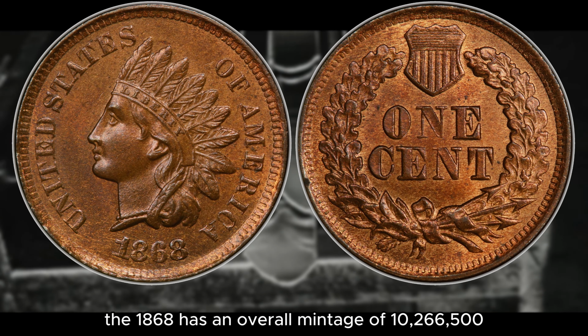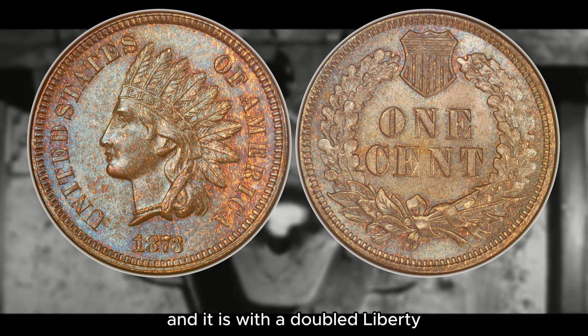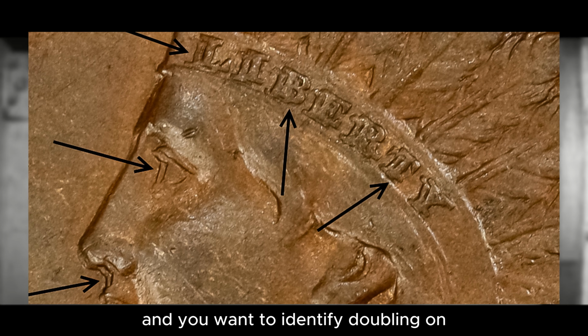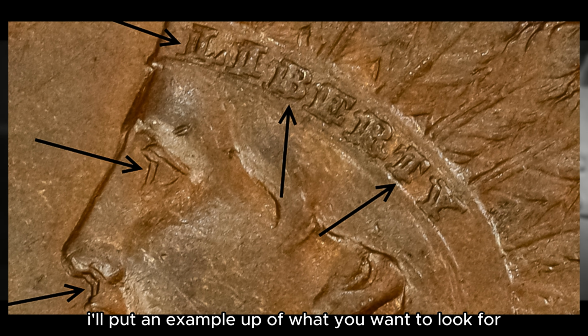Number 6 is going to be the 1873 Indian head cent, and you need to actually identify a variety or error for this, and it is with a doubled liberty. To identify this, you want to look at the headband on the portrait of the Indian on the obverse of the coin, and you want to identify doubling on the liberty wording. I will put an example up of what you want to look for, but if you can identify this doubling and it gets the red designation, even the red-brown designation, if it scores on the low end, it can be worth around $8,750 and all the way up to $78,000 for a high MS example.